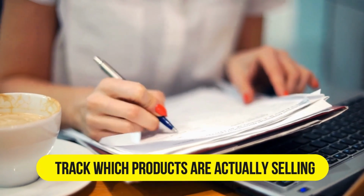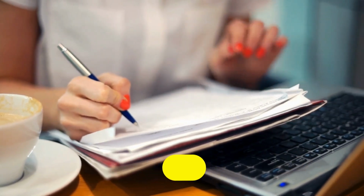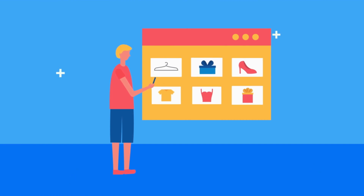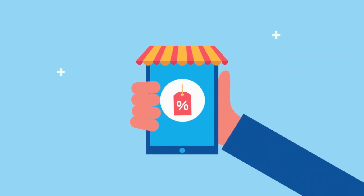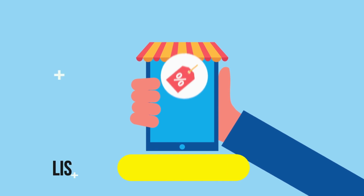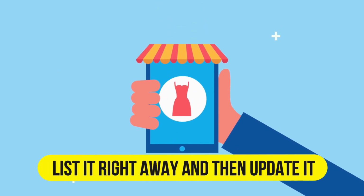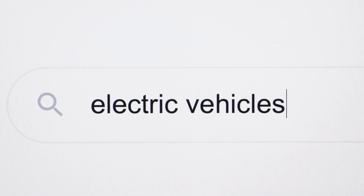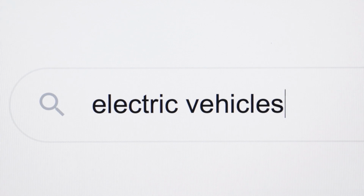Don't forget to track which products are actually selling. Newer products are most likely to come up in search results on Etsy. To make sure your product is included, you should list it right away and then update it if you want it to continue showing up. Every time the product is listed and sold, it will appear in the first few pages of search results. You don't want to simply renew your listing at random.